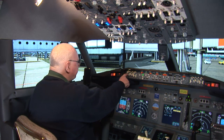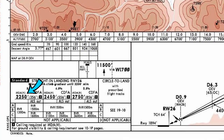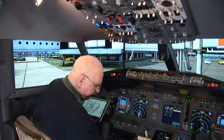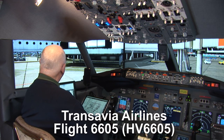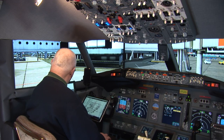Right, I've just spun up the information for the decision height, which I do by turning this knob and then looking down here on this screen to make sure I've got 2250, because that is the decision height that we are going to need when we make our approach into Innsbruck. Okay, I think that we are just about ready. And we are following Transavia flight 6605. So this is all set up. We're all set and ready.